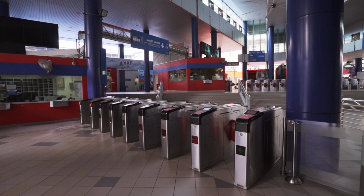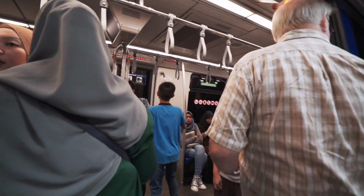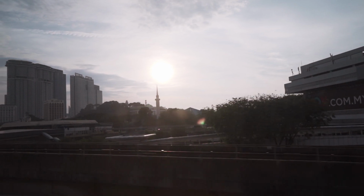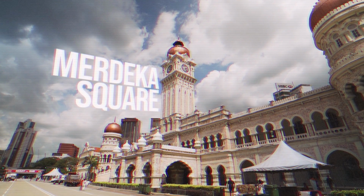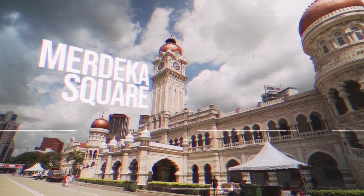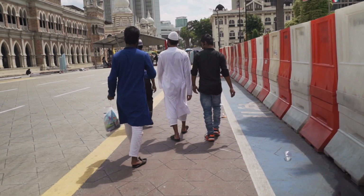To get around the city, we mainly used the different rail systems, which we found pretty affordable. To get a feel for the more historic side of KL, I recommend checking out Merdeka Square, right in the heart of the city. An area that showcases KL's past and future, all in one place.